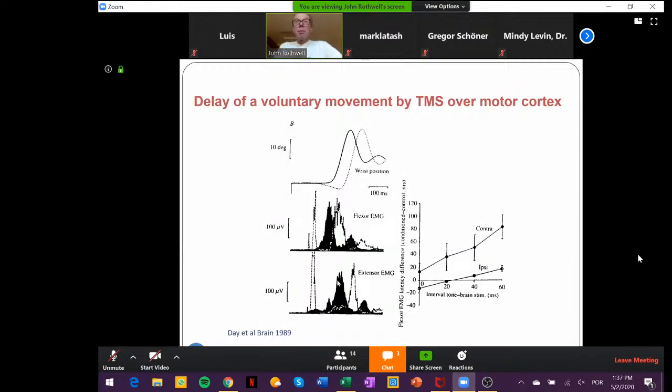You can actually see something quite similar in the motor system. This is an example where, again, it's a wrist flexor reaction time experiment. The go signal occurs here. You flex your wrist here, and you have this solid black triphasic pattern of muscles of flexors and extensors. Bam, bang, bang. So the black ones. If you give a TMS pulse after the go signal, but before the onset of movement, it might produce an MEP response, but ignore that for the moment. The important point is that the TMS pulse delays the onset of the movement.